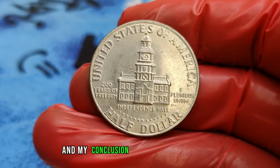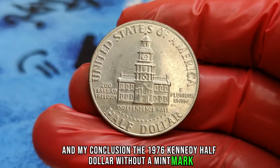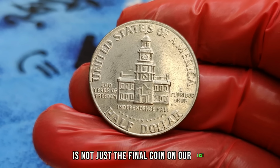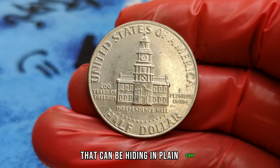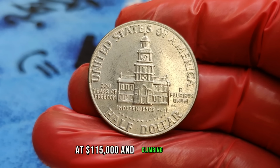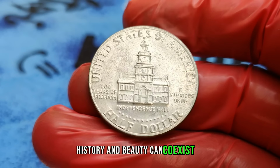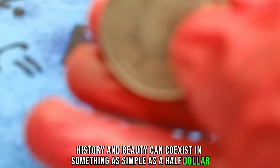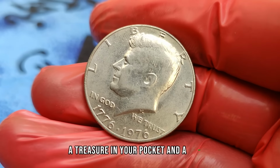And my conclusion? The 1976 Kennedy half dollar without a mint mark is not just the final coin on our list. It is a symbol of the incredible treasures that can be hiding in plain sight. At $115,000 and climbing, this coin reminds us that fortune, history, and beauty can coexist in something as simple as a half dollar. It is legacy in your hands, a treasure in your pocket, and a story waiting to be told.